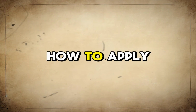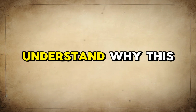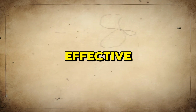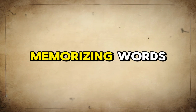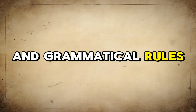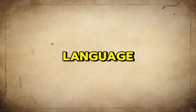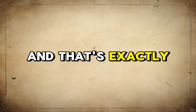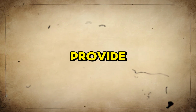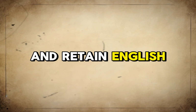Now that you know how to apply everyday stories to learn English, it's time to understand why this method is so effective. If you think about it, learning a language goes far beyond memorizing words and grammatical rules. True learning happens when we are able to integrate the language in a practical way into our lives. And that's exactly what everyday stories provide: a practical, natural, and fun way to learn and retain English.